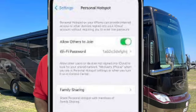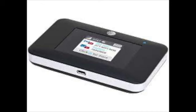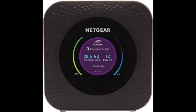Hotspot. This is the device that creates an internet connection from cellular data. It's just like home. You'll have a password-protected Wi-Fi network on your phone. Various internet companies and cellular providers use the term hotspot differently. T-Mobile refers to its devices as mobile hotspots. Verizon calls it Verizon Jetpack. AT&T uses the term Unite, and Netgear calls its hotspot device Nighthawk. While they all have different names, they do the same job of supplying an internet signal. Most of these devices cost $100 or more.